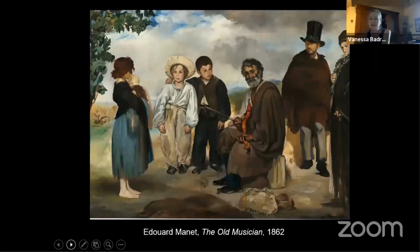So we were wondering how it works for the collections of the French paintings at the National Gallery.